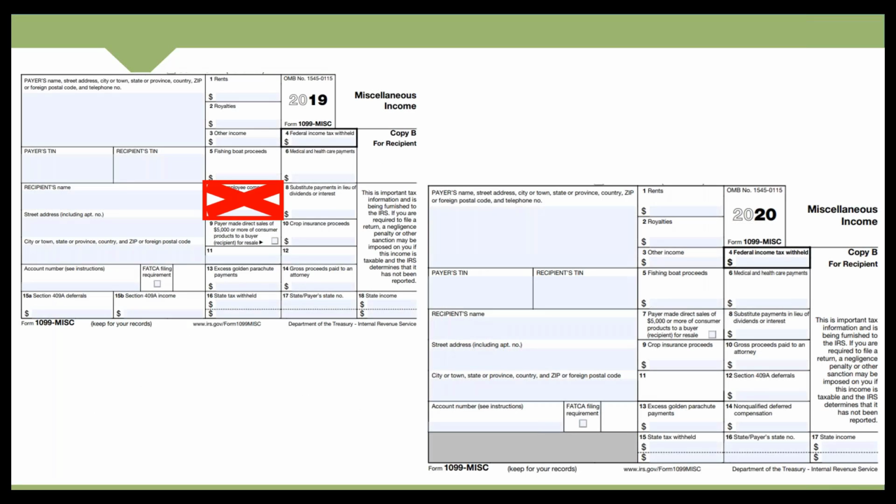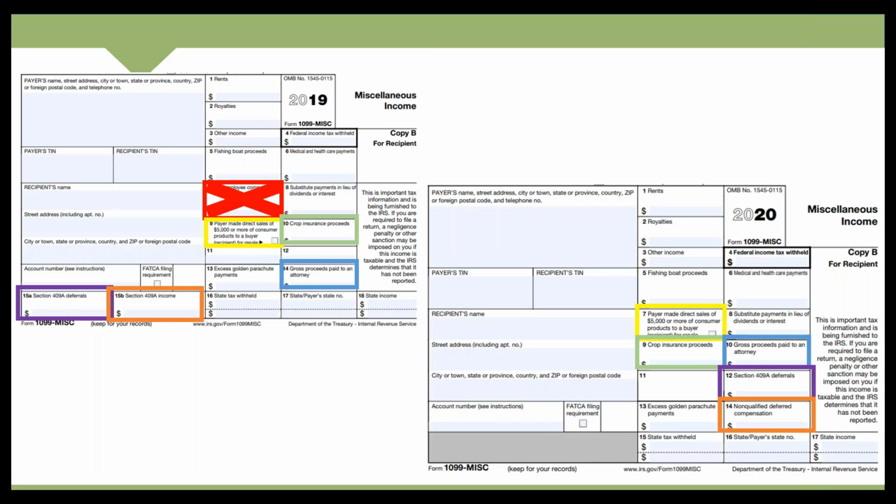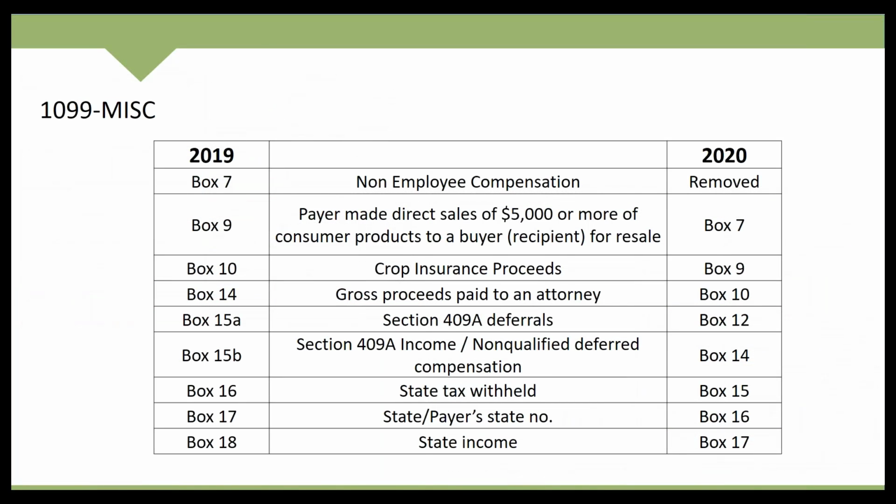So really quick, obviously you remove box 7 and the form 1099 miscellaneous changes quite a bit. Very few of these fields are ones that most people we talk to are commonly using. Quite frankly, I'm not even 100% sure most of these are going to be filled in by your Rentec software. So we're just going to go through these really quick. Basically box 9 last year becomes the new box 7. Box 10 becomes box 9. Box 14 becomes box 10. Box 15A becomes box 12. Box 15B becomes box 14. And then all the state information doesn't get moved or renamed, they just get renumbered to boxes 15, 16, and 17 now. So hope that's clear. Makes a lot of sense. However, if you would rather see it in a table format instead of a visual, here is what happens to each of those boxes on the 1099 miscellaneous.